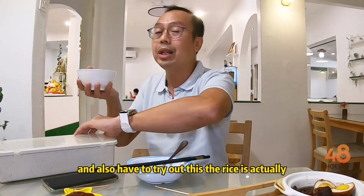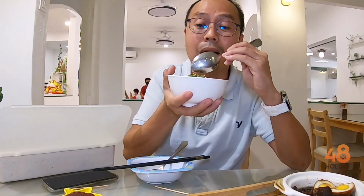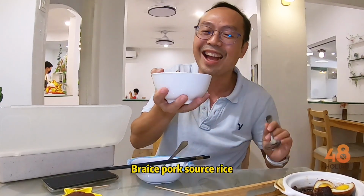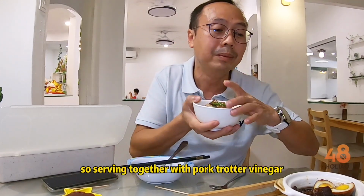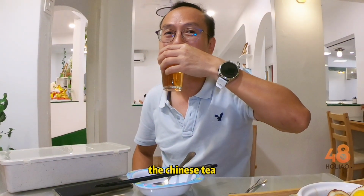And also have to try out this. The rice is actually put together with the lobak sauce. Lobak sauce. Lobak chiang. Braised pork sauce rice. This one is very nice, unique. So serving together with the tuka chop. The tea here is actually free flow Chinese tea.